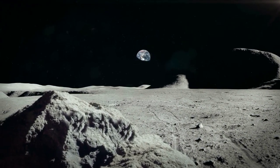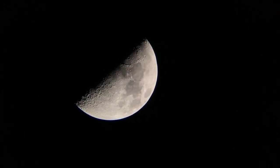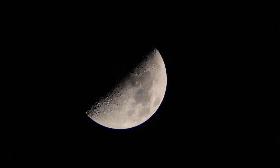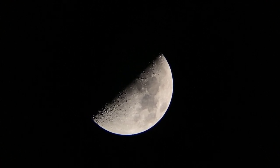Formation. The Earth and the Moon are thought to have formed about 4.5 billion years ago when a Mars-sized object, often referred to as Theia, collided with the early Earth. This catastrophic impact led to the ejection of debris, which eventually coalesced to form the Moon.